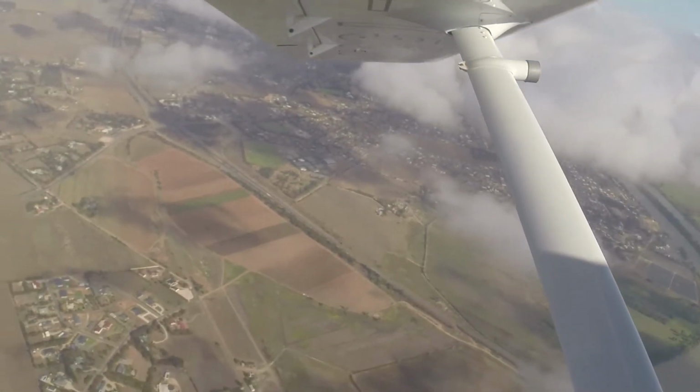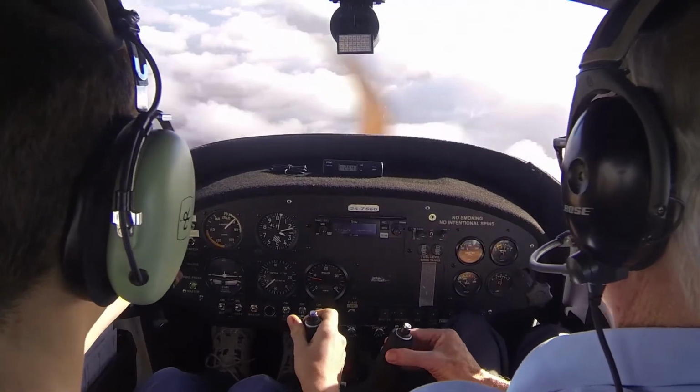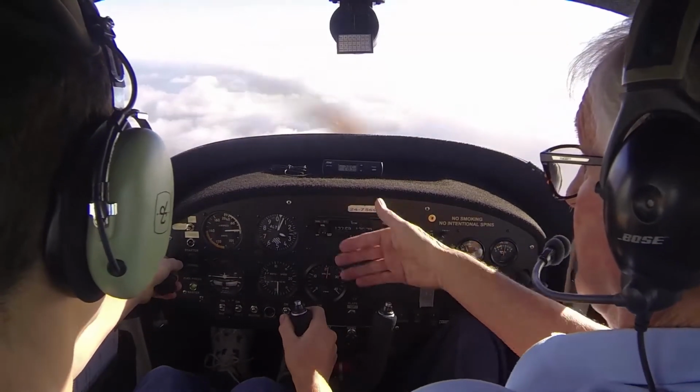Wings level, get the wings level, right foot. There it is. Power on, power on. Power, keep going. And we've lost 100 feet maybe.